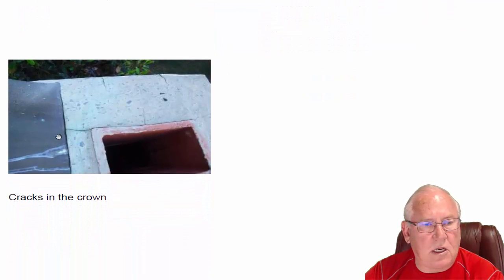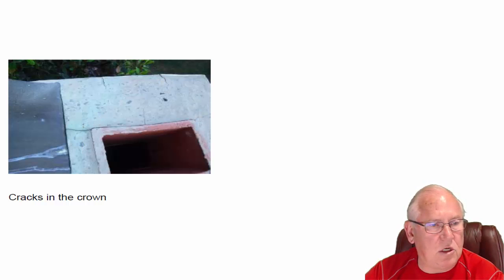While we're up here, though, let's take a look. There's two other flues, and the furnace flue. I'm not sure what the other flue was designed for, but there's some minor cracks up here in the crown. That should be caulked just to keep the water out of the chimney.